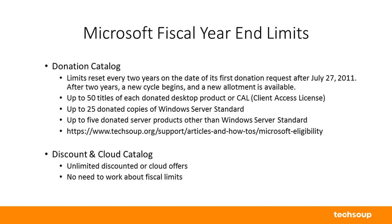And then we should move to what is always for folks probably the hardest one to understand, because our relationship with Microsoft and the support they provide for the nonprofit community is pretty complicated. So I'm going to spend a little time here, and by all means please do chat in with your questions on this particular piece as we come to it. So the Microsoft catalog at TechSoup essentially is 2 different catalogs. We have a donation catalog, which is the traditional catalog that we've worked with at TechSoup. Donations have limits based on the anniversary of the first donation request your nonprofit placed after July 27th, 2011.